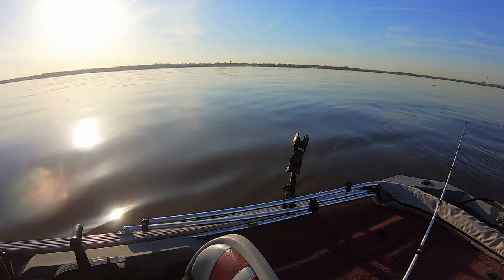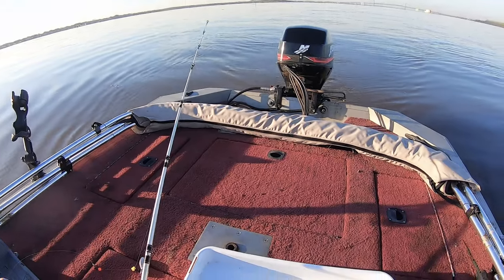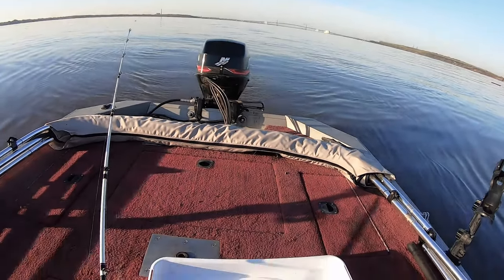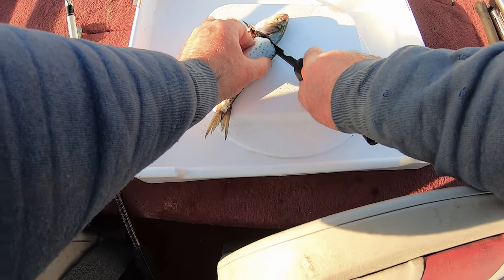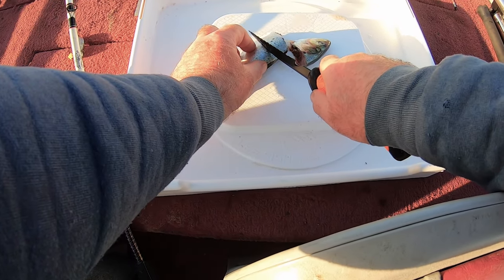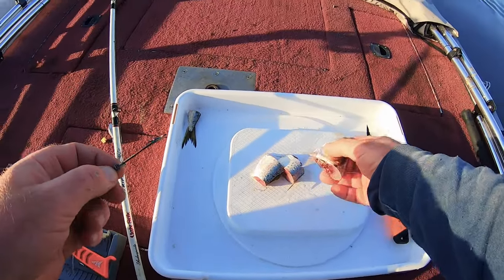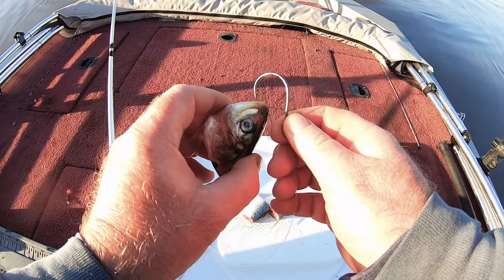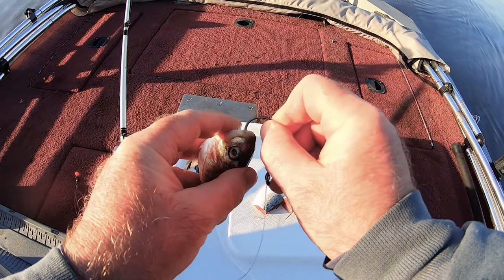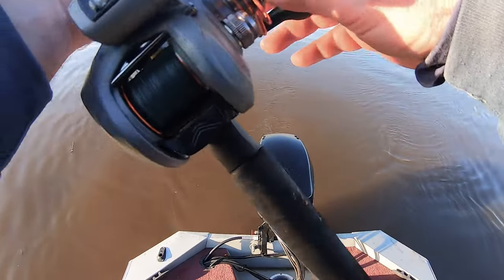Well guys, it's a beautiful morning. Sun came out, no wind. So I just got on the end of the outgoing tide. And let's just start cutting the bunker. That's gonna be the first one that's gonna go in. We'll be looking for a big fish, so let's see if any big one will bite on a head. Okay, let's toss it out there and hopefully something big will bite.